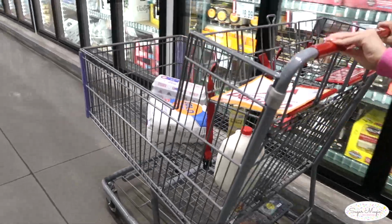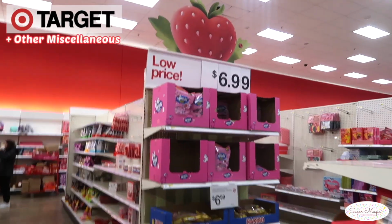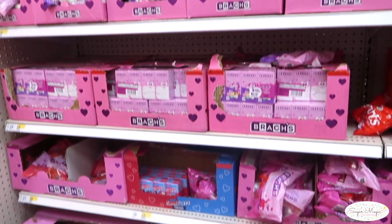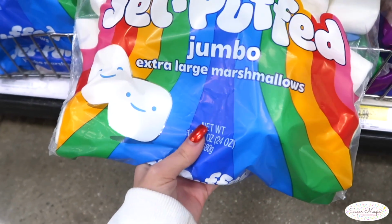The last few stores are Target and other miscellaneous supermarkets to buy whatever else I need before going on Amazon. A 10-ounce bag of conversation hearts was $4.29, and the price of their marshmallows was $2.89 for jumbo and $1.59 for mini.